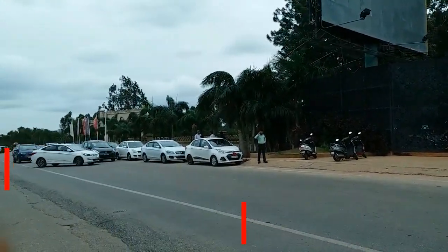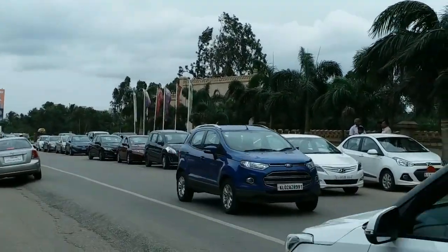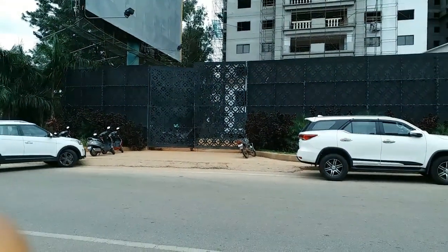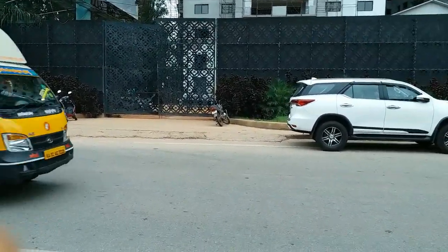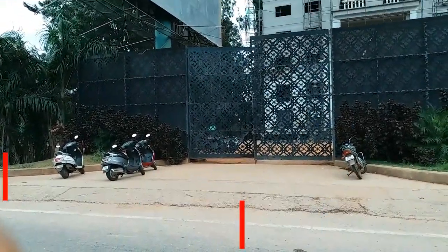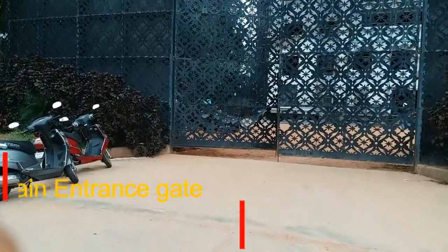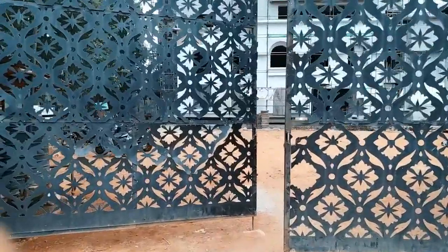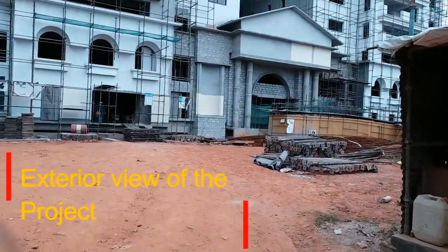So friends, this is the main connecting road in front of the project. Now we are moving towards the project. So friends, this is the main entrance gate. And this is the exterior view of the project, that is Legacy Sirocco.